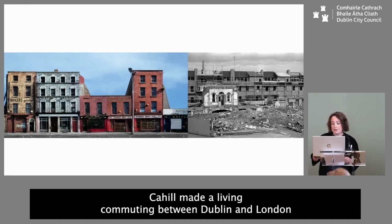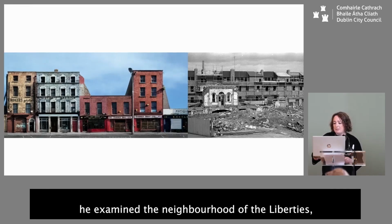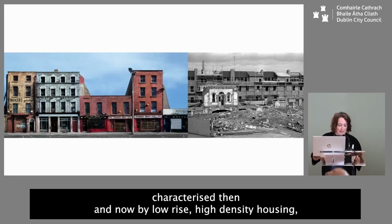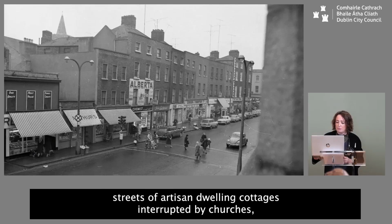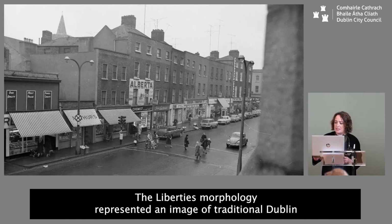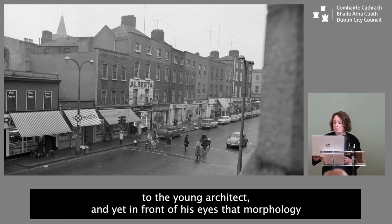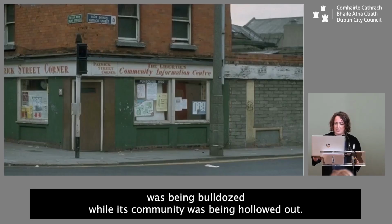Cahill made a living commuting between Dublin and London, while in the 1978-79 fellowship, the Back to the Street project, he examined the neighbourhood of the Liberties, characterised then and now by low-rise, high-density housing, streets of artisan dwelling cottages interrupted by churches, the occasional market building, small warehouses and commercial arteries. The Liberties morphology represented an image of traditional Dublin to the young architect, and yet in front of his eyes that morphology was being bulldozed while its community was being hollowed out.